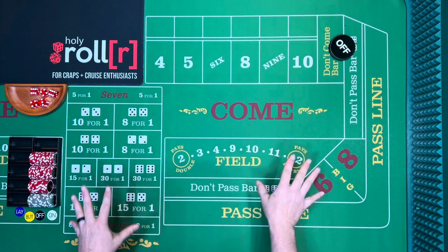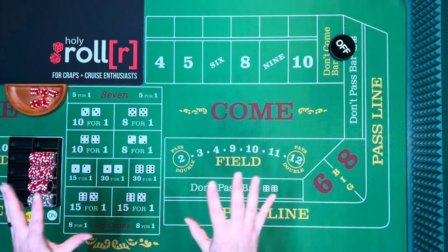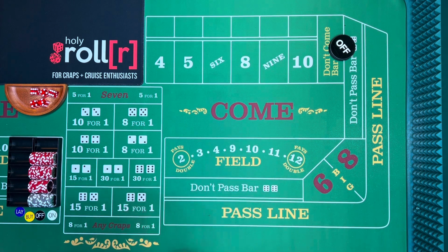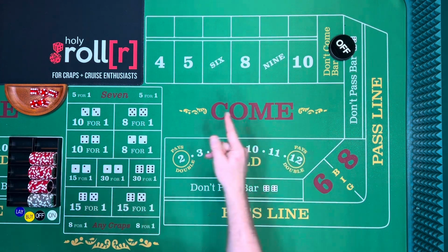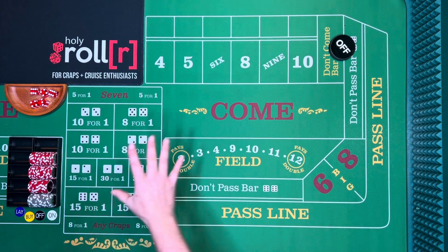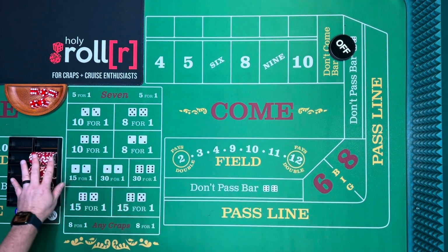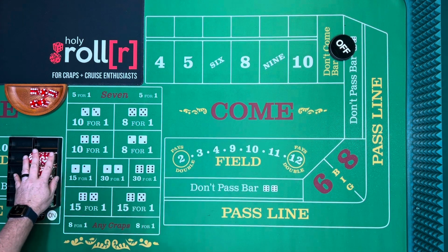You've heard of 3-point Molly, you've heard of see a horn, bet a horn, and you've heard of a repeater bet. But what we're going to do is actually use $300. If you're on a $10 table, I would recommend $200 to $300. On a $15 table, you could probably do it for $300.